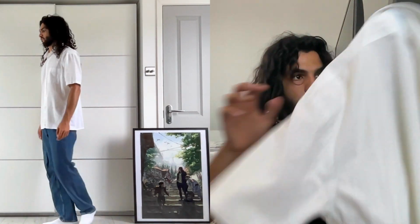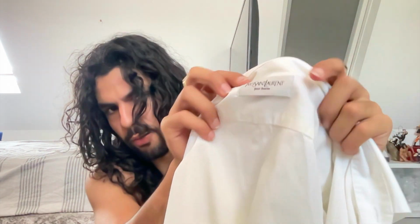And the other item is a plain white shirt. It's a short sleeved shirt and it's quite big. It's an XL, but it feels larger than an XL. This is a Yves Laurent white shirt.